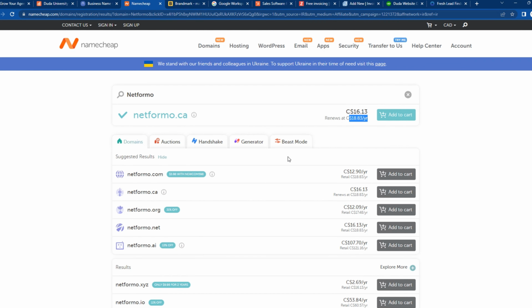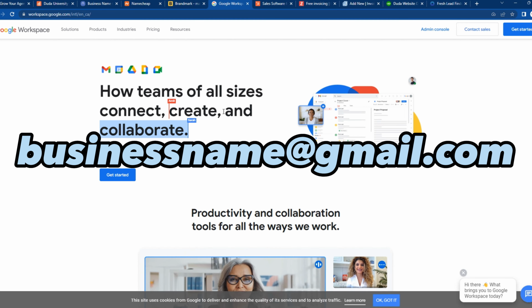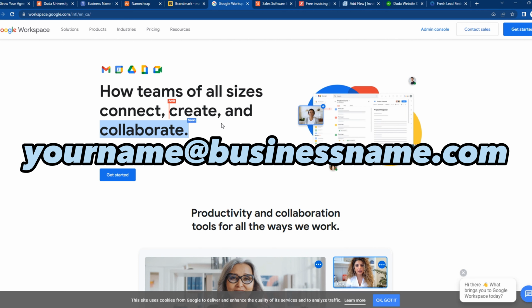Once you register your domain name, the next thing you need to do is get your email address. So here we would recommend just either going to Gmail and having @gmail.com, or you could step it up and really look the part and get something like @businessname.com. So that way it does look more professional.